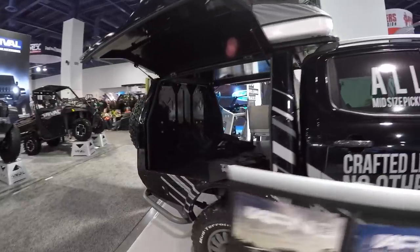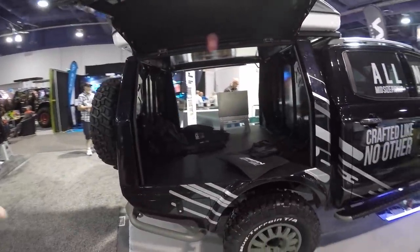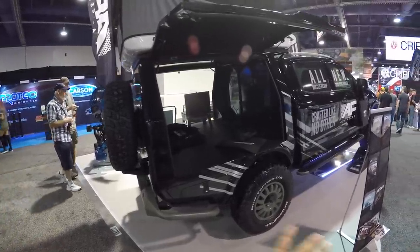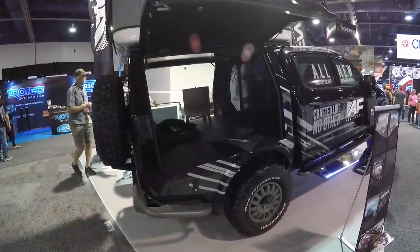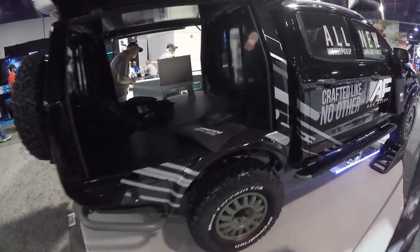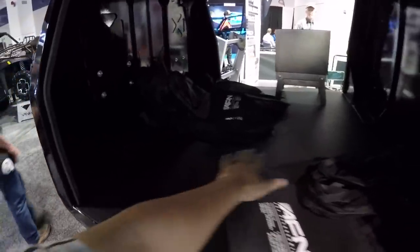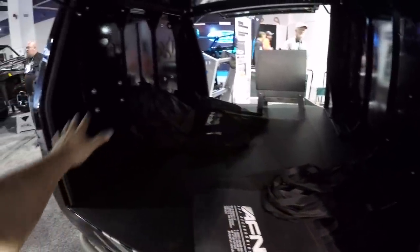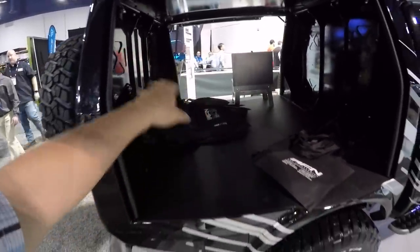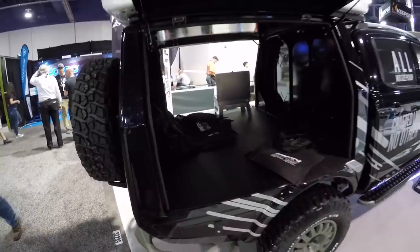This is awesome. I don't know what you call this, a utility truck bed. So you would take off your truck bed and put this one on there. It's all aluminum. And essentially you get all the utility of a flatbed to carry cargo. You can do whatever you want in here. It's totally modular. Put slide-ins and boxes and whatever.